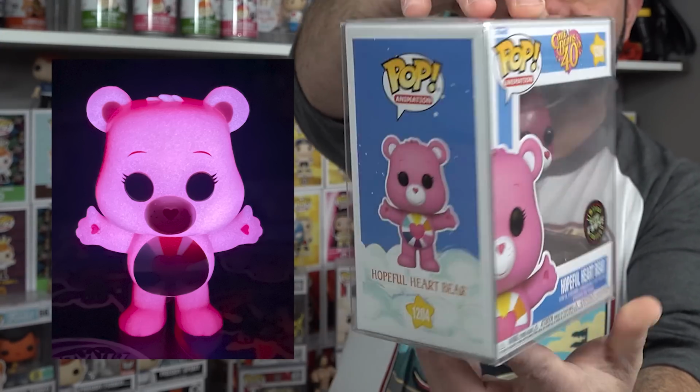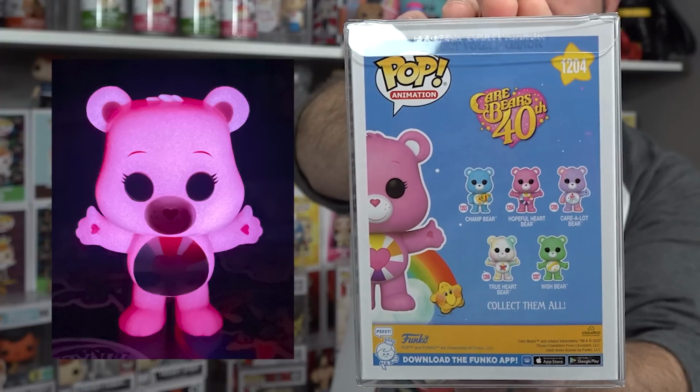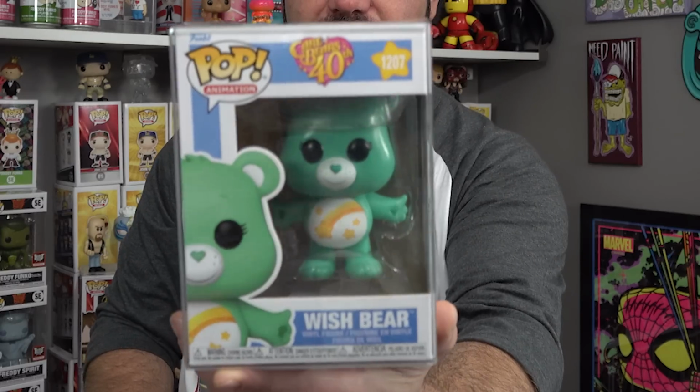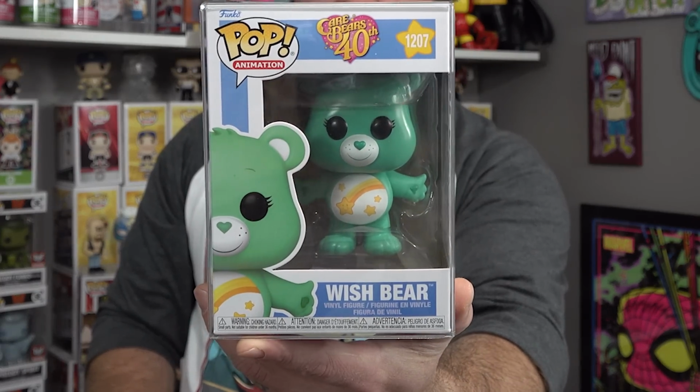Very cool. I'll show you the 5 commons on the back of this set, and all 5 of them do have chases. Plus, there's one I don't have yet that Mike Beatty did pick me up. It was the Hot Topic exclusive one, so I do need to get that one. The next one was the Wish Bear common, which is definitely a cool one.